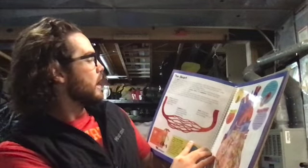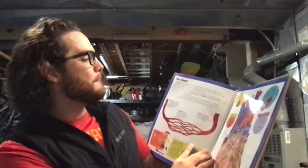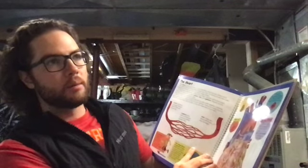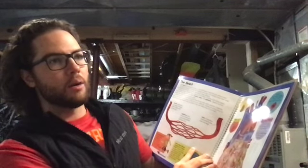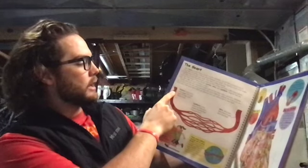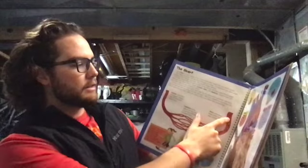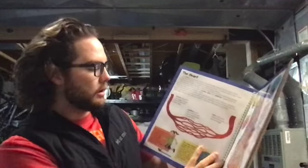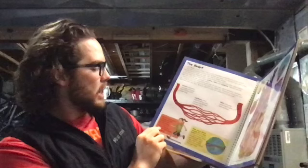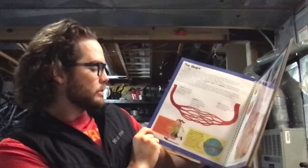Arteries are strong and carry blood away from the heart, and veins use valves to carry blood back to your heart. I always remember A in arteries is away, so arteries carry blood away and veins carry blood back. So in our picture right here, we have an artery carrying blood away, capillaries, tiny tubes, and then veins that carry blood back to the heart. Your heart slows down when you rest, we know that, and speeds up when you play. That is because when you play, your body needs more oxygen to help it move.